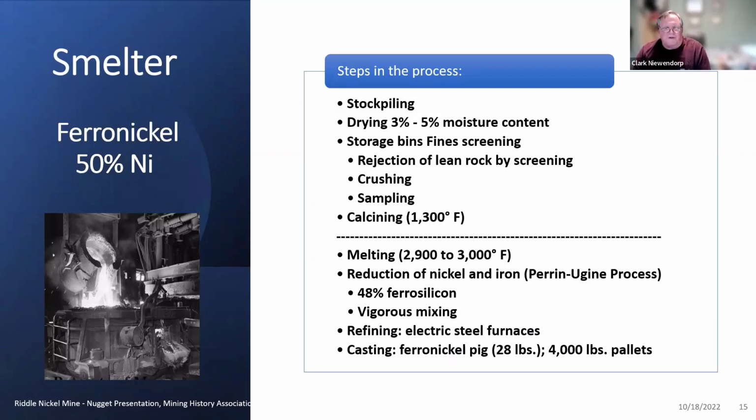They used a Perrin-Eugene process, and so they employed a 48% ferrosilicon mixture with the ore. When they melted it, they shook it, they mixed it vigorously, and then they took it into a refining electric furnace. Out the end came a 28-pound ferronickel pig, and they loaded them on 4,000-pound pallets.